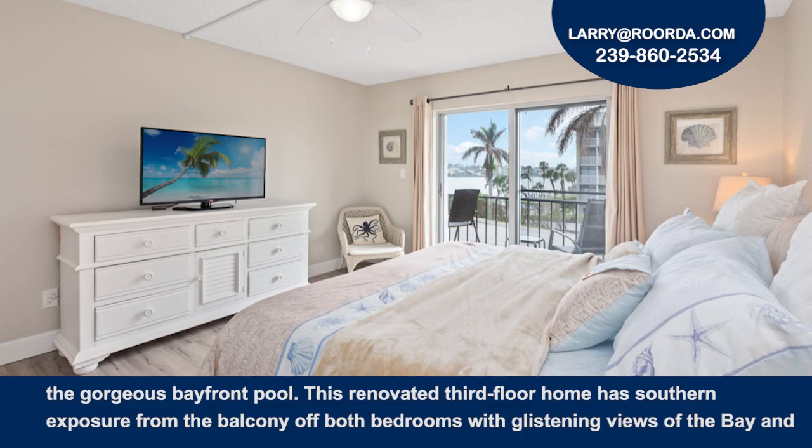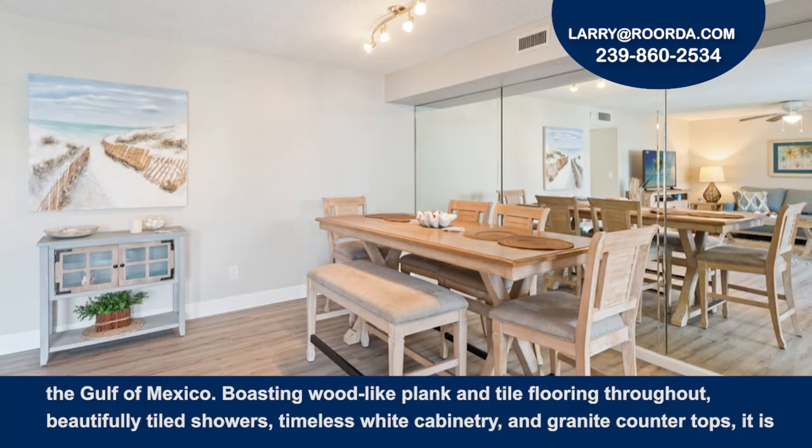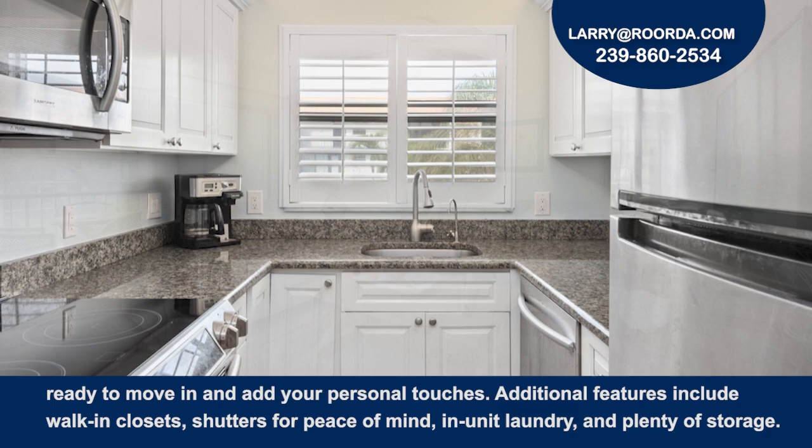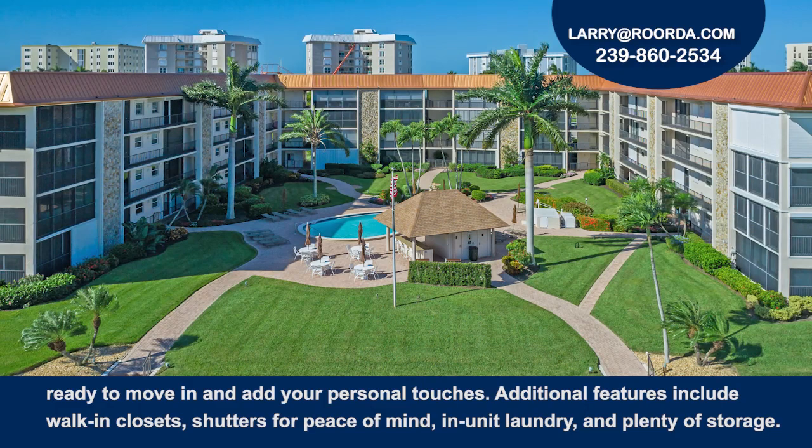the Gulf of Mexico. Boasting wood-like plank and tile flooring throughout, beautifully tiled showers, timeless white cabinetry, and granite countertops, it's ready to move in and add your personal touches. Additional features include walk-in closets, shutters for peace of mind, in-unit laundry, and plenty of storage.